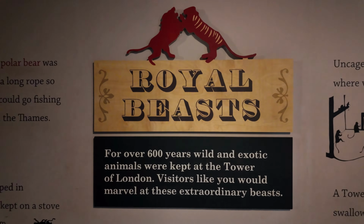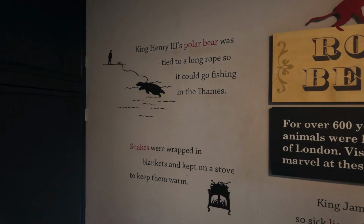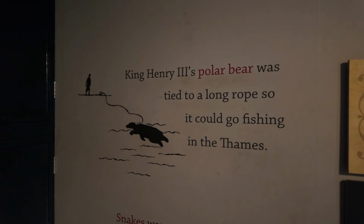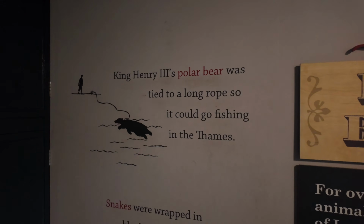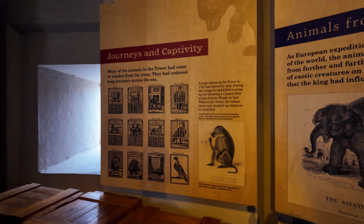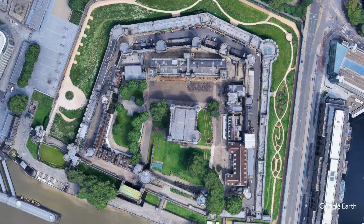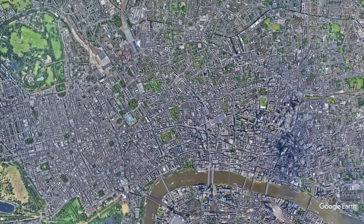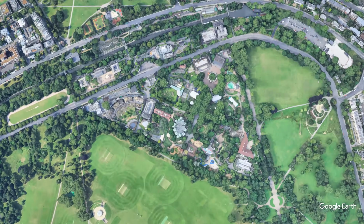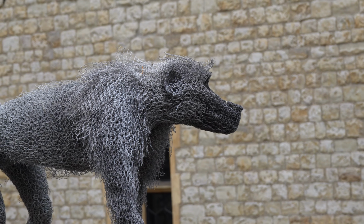In 1255, King Louis IX of France sent Henry III an African elephant. It lived in a specifically built 40 by 20 foot house. Not exactly humane by modern standards. By the 1830s, the animals were moved to form the foundation of London Zoo over at Regent's Park. Today, you'll see sculptures dotted around the tower, marking where the menagerie once stood.